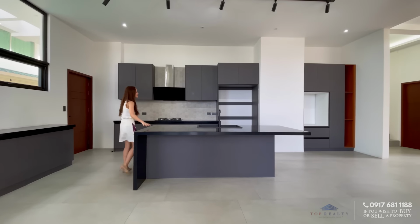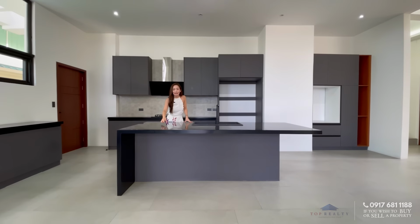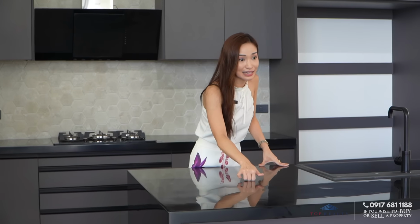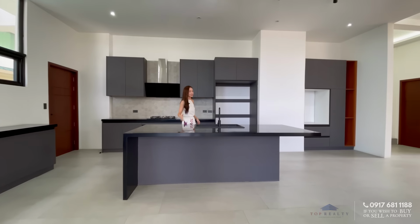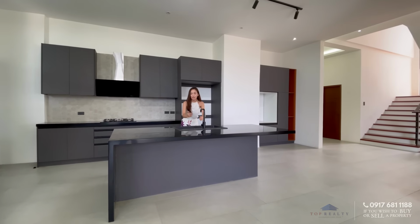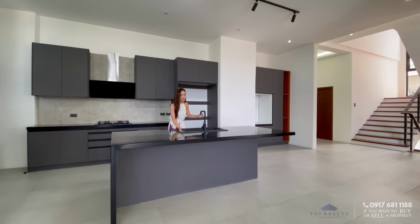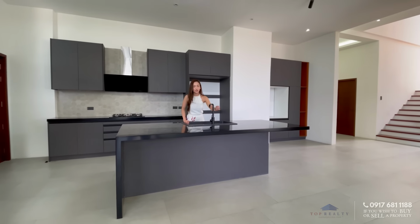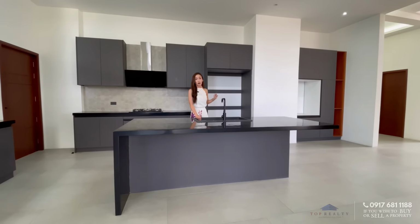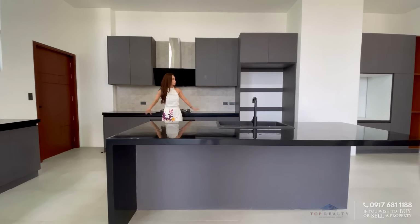So right now, this is your island counter. By the way, this is a jet black granite countertop. Granite, as we all know, is very durable. And of course, you have your matte black. That's a good contrast, right? So this is your sink. It's matte black, it's deep, and you have this interesting fixture like what you've seen from the common toilet and bath earlier. So yes, you have all of these counter spaces.